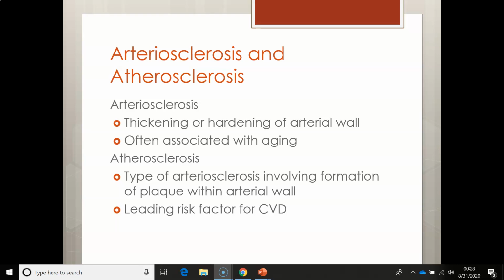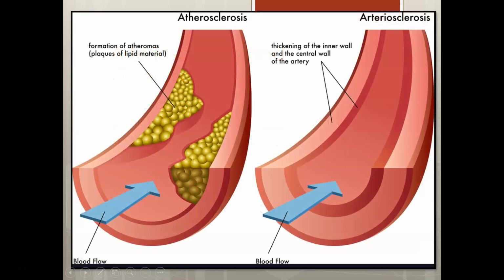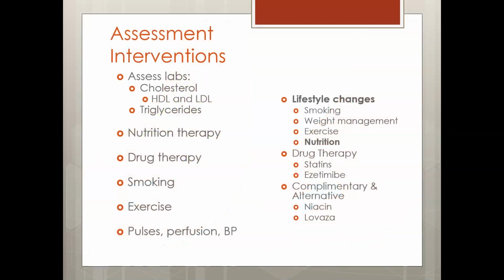Arteriosclerosis is the thickening or hardening of the arterial wall, often associated with aging and hypertension. Atherosclerosis is a type of arteriosclerosis involving the formation of plaques within the arterial wall, and this is the leading factor for cardiovascular disease. And here's just a nice picture showing the formation of those lipid material plaques for the atherosclerosis, and then the arteriosclerosis is just the thickening of the walls. Again, this is all patho.